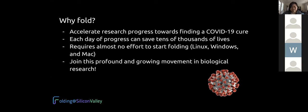And in addition, it requires almost no effort to start folding. And it's compatible on most operating systems, including Linux, Windows, and Mac. And finally, the biggest plus is probably that you can join this profound and growing movement in biological research.